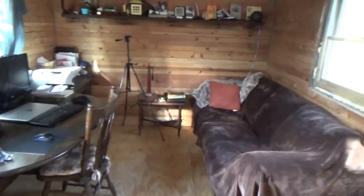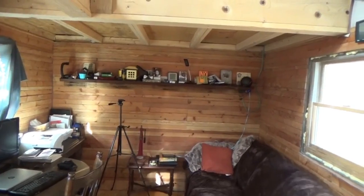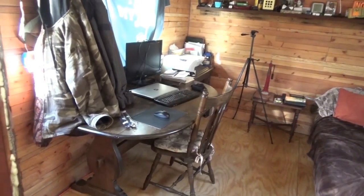So I want to show you the living room and how it sits now. Forgive the clutter on the back. I still don't have a desk, so it's a little cluttered on the back shelf. But I'm still working. When I'm alone here, the table is a desk and an office.